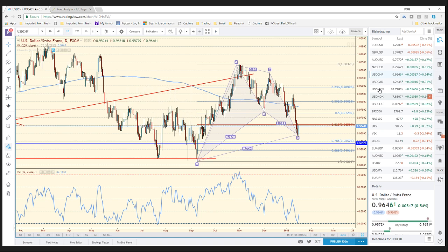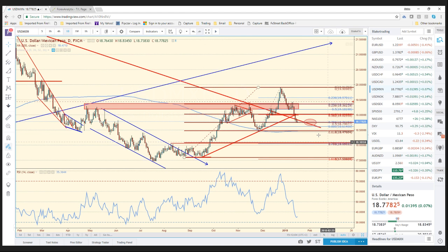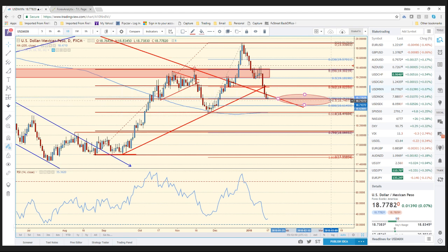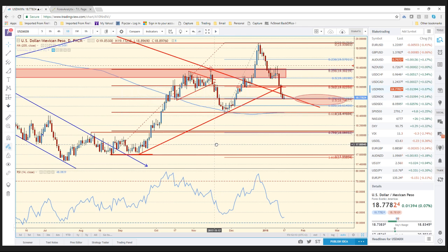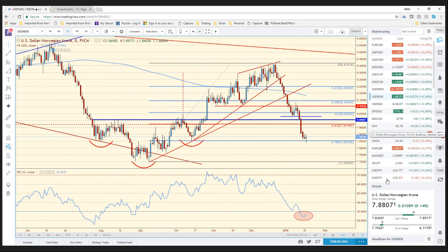The US dollar Canadian, we have the Bank of Canada today, which I'll talk about in a moment. The US dollar Mexican peso hit a confluence of support here, this 78% and a 50% retracement and 78% retracement, two different time frames or two different extended moves, but we're here. The US dollar Norwegian krona is at a 78% retracement. The US dollar Swedish krona probably is at.